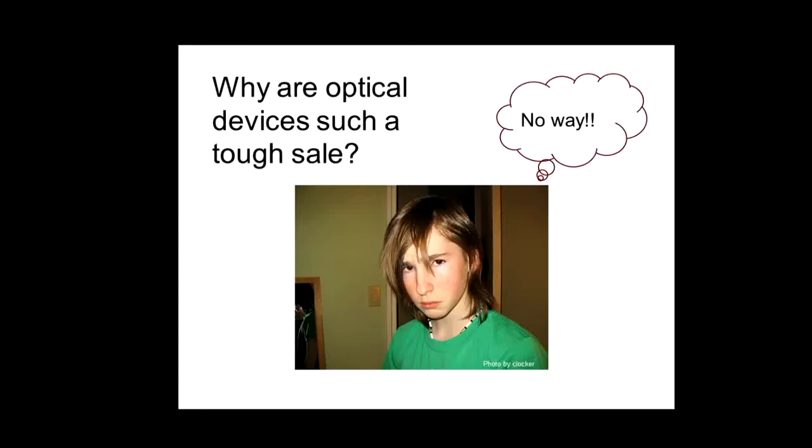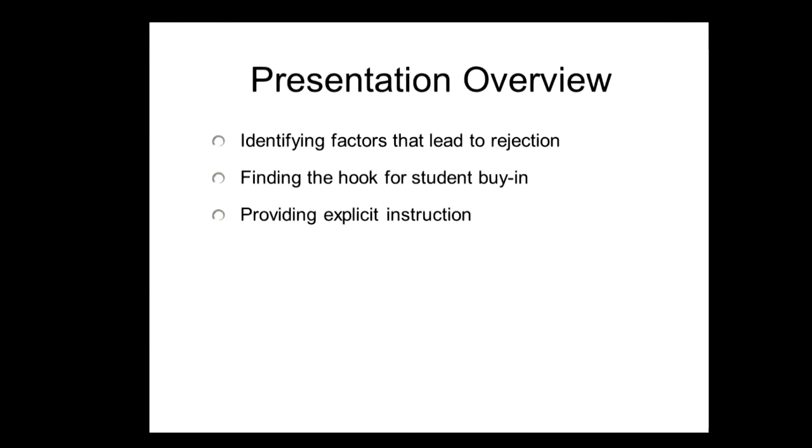Why are optical devices such a tough sell? This face of a grumpy boy is something that as TVIs we are all too familiar with when a student does not want to be using optical devices, is not interested in doing lessons. As TVIs, we can list the reasons why a student has no motivation to do this, has no enthusiasm for coming into the lessons. So in this presentation, we want to look at those factors of rejection and then strategies for being able to overcome the rejection that students so often exhibit.